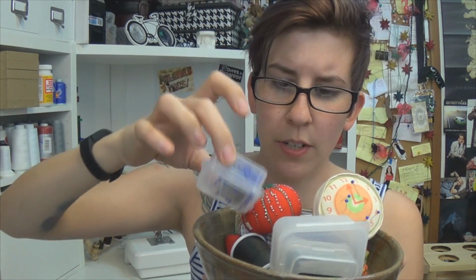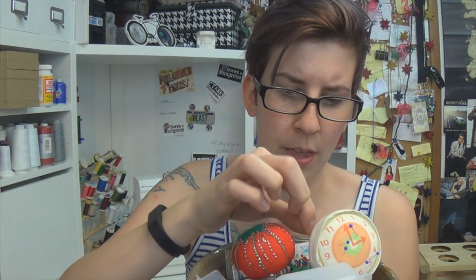Having a nice big supply of pins is very helpful. I have a couple different kinds. Some are shorter and a little bit thicker gauge. Those are good for most things. I do have some extra thin ones, good for silkier fabric.